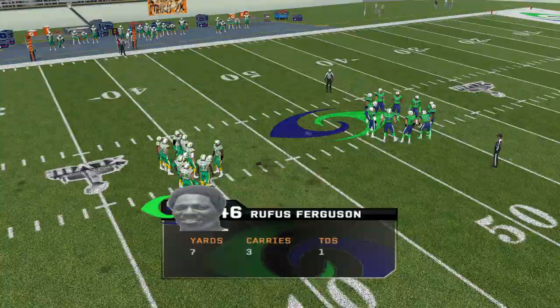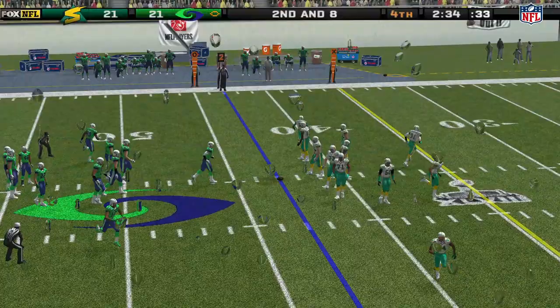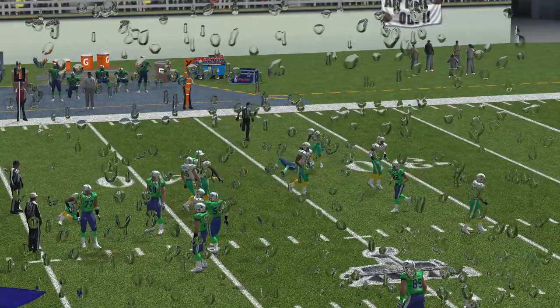True quarters, true quarters. Looking upfield. Play action. Gets rid of it, and it's caught. Number 21 is there on the stop at the 34-yard line.